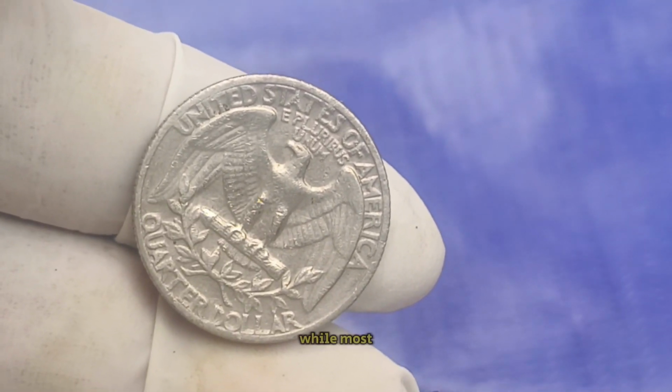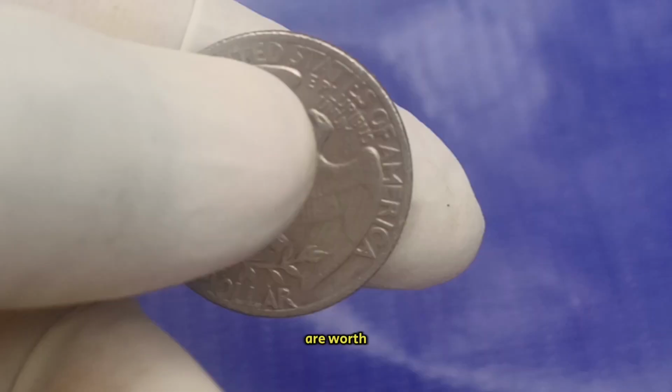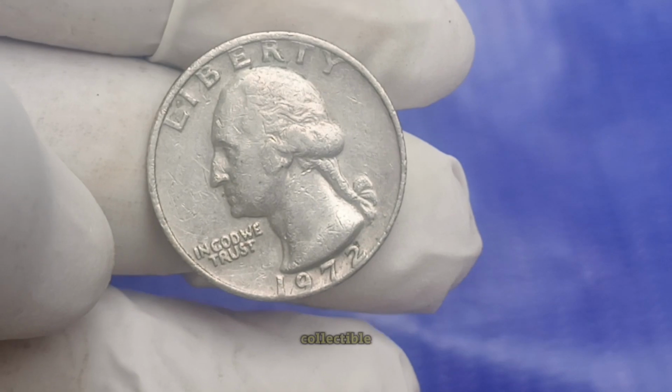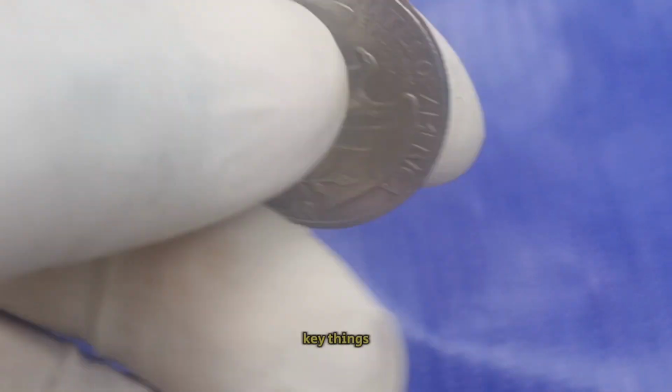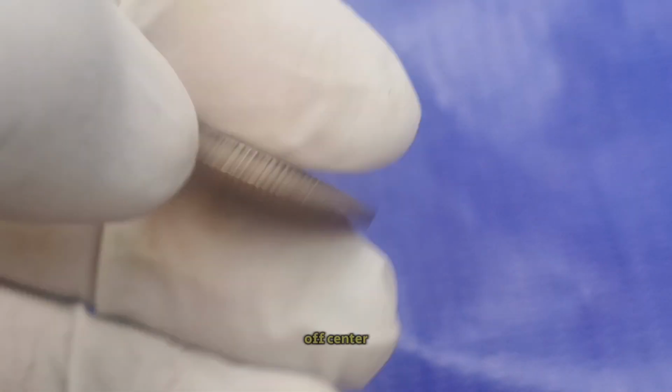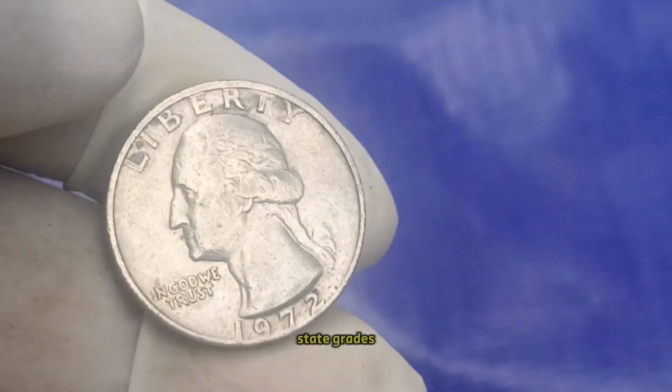To sum it up, while most 1972 quarters are worth just 25 cents, you could have a collectible if you find one with an error or in pristine condition. Key things to look for are double dies, off-center strikes, and high mint state grades.